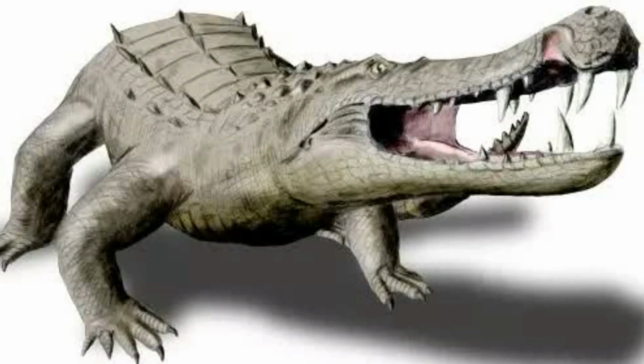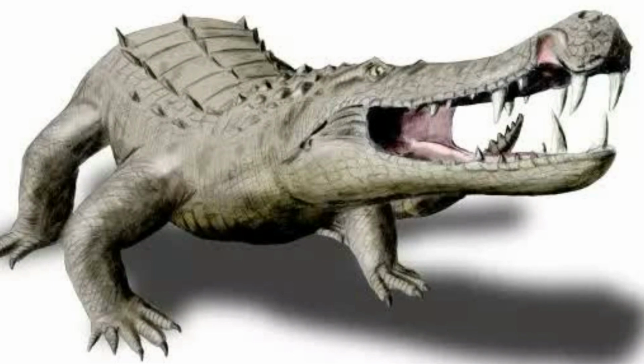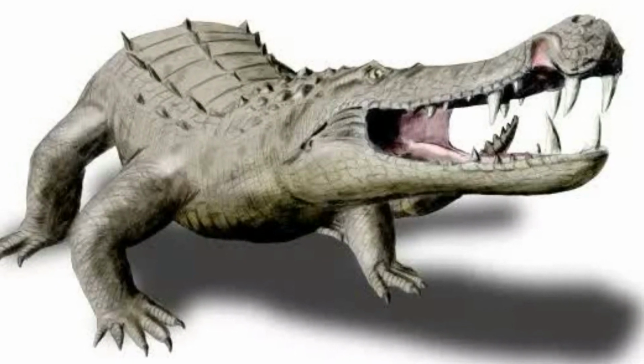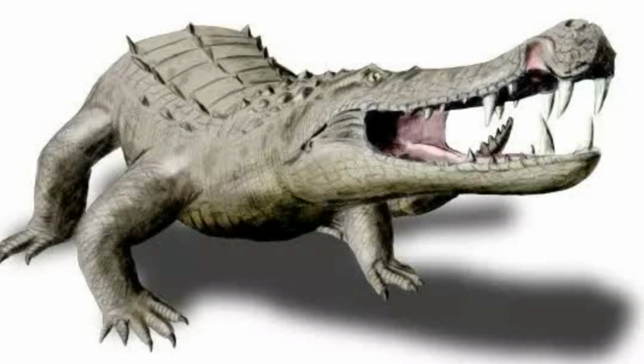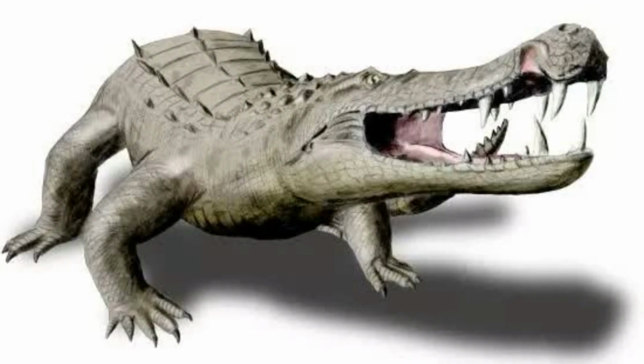This crocodile on steroids grew up to a length of up to 21 feet, and that is the least scary thing about it. Kaprosuchus is not like the crocodiles we know today. This beast chased down its prey using its 4 long legs, and it would have been able to take down all but the largest of animals alive at the time.